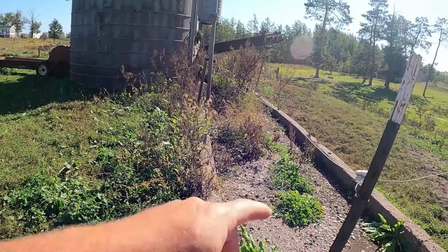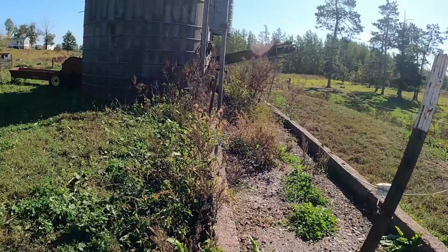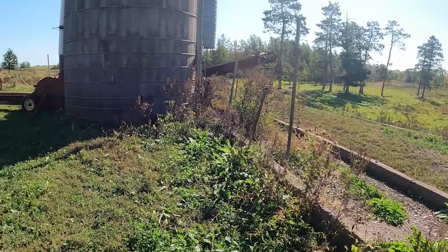I have contemplated just ripping this completely out and building a little building or something right there where you could come in with the skid steer and load out of. But yeah, so this is all that was here. There was never a barn or anything here.